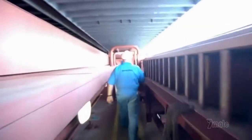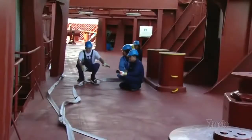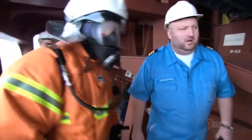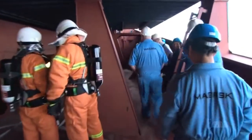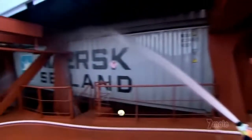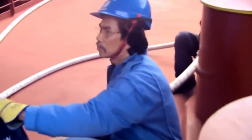With no time to lose, Niels rushes forward to observe the fire drill. You drill the hose, we will put on the hose, we'll have a loose hose without pressure. John, where's the hose without pressure? When the smoke team gets to the fire, the advanced team is already hosing the container down with seawater. The smoke team approaches cautiously. They don't know what to expect.